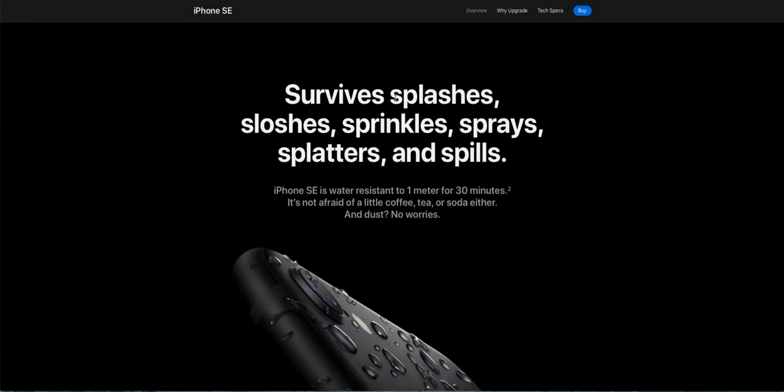So here it says survive splashes, sloshes, sprinkles, sprays, splatters, and spills. The iPhone SE is water resistant to 1 meter for 30 minutes. There's a little 2 right here, so we're gonna read what that says at the bottom. It says if it's not afraid of a little dust, coffee or tea, no worries.